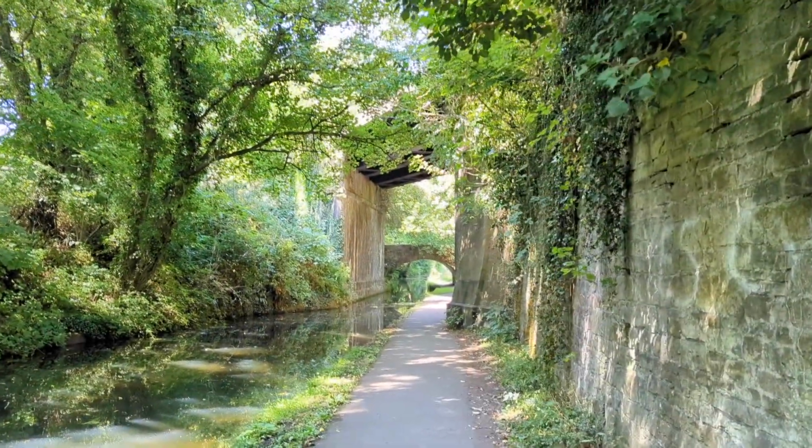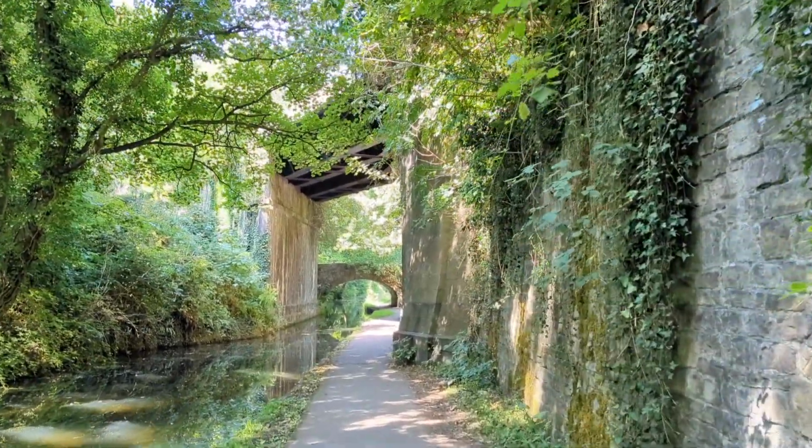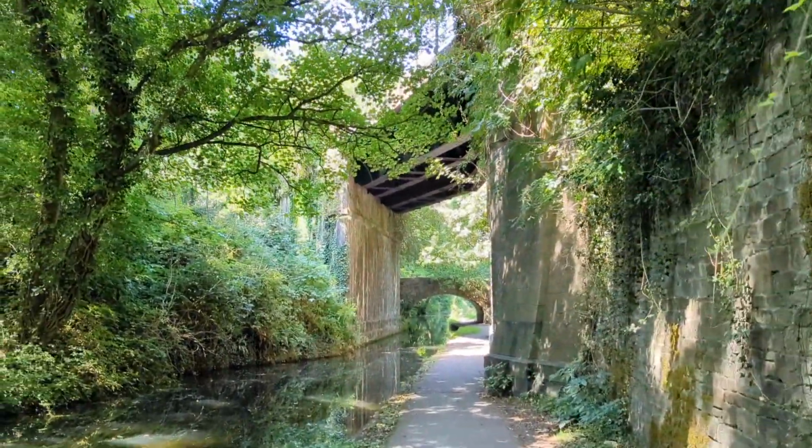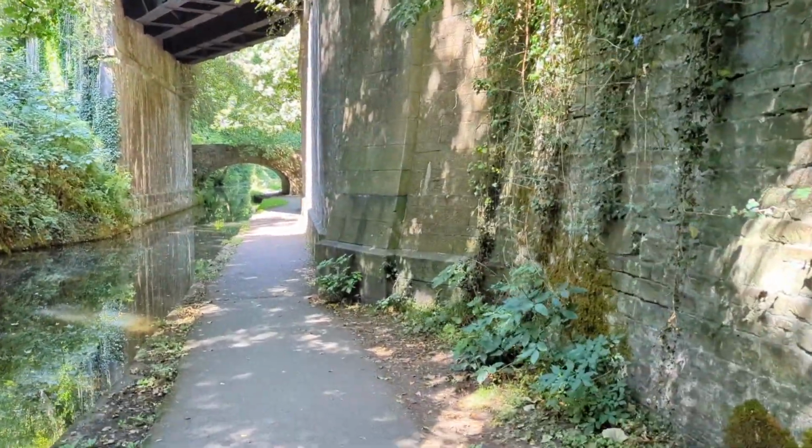and then suddenly somebody came along and put this in the way. Welcome to Griffithstown, triple deck bridges. And we're gonna have a look at all three. The wharf, by the way, was here.